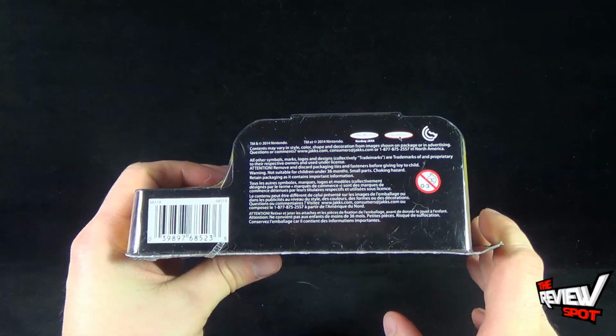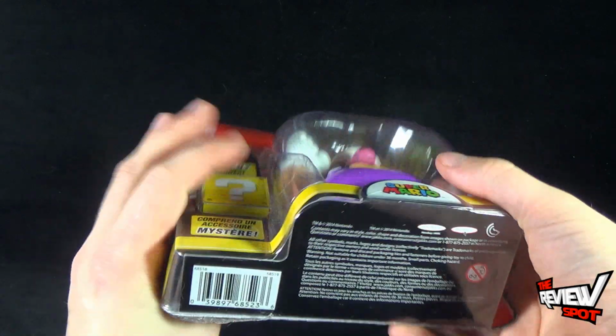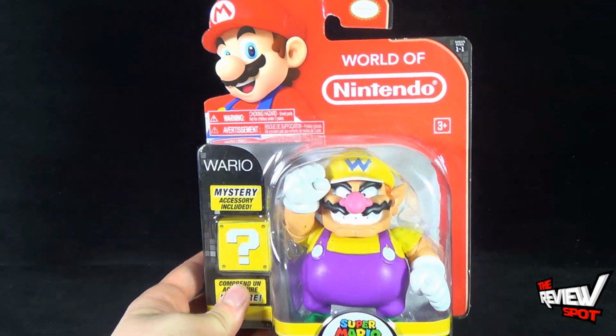And then on the underside, go to www.jakkspacific.com, your destination for everything that's Nintendo.